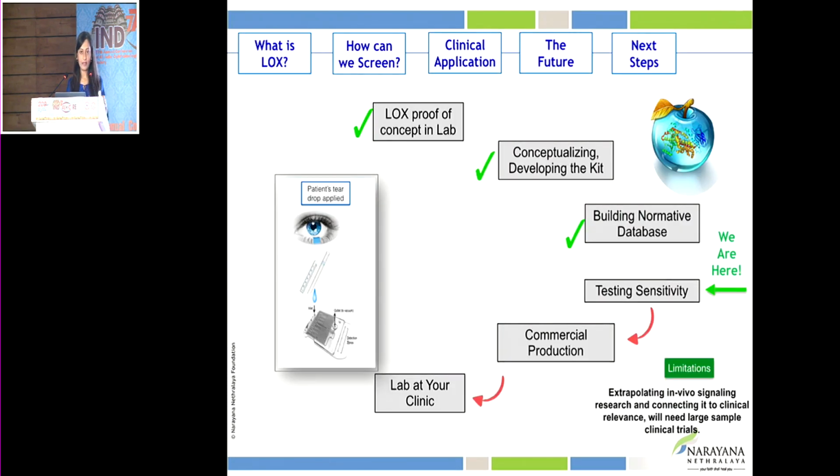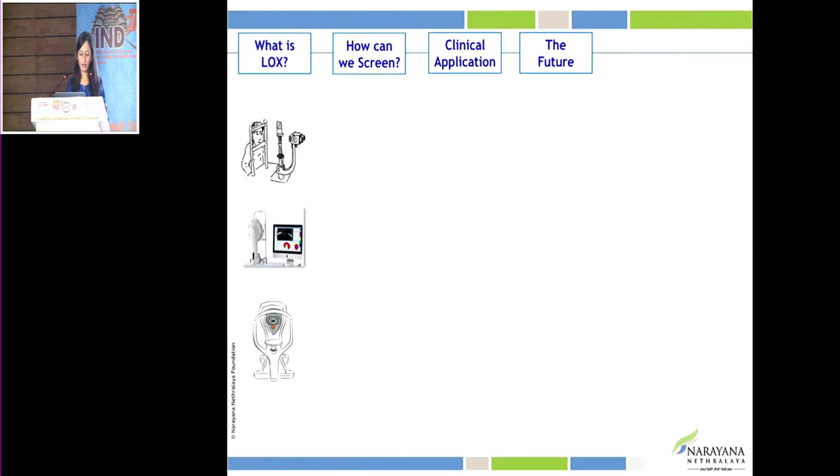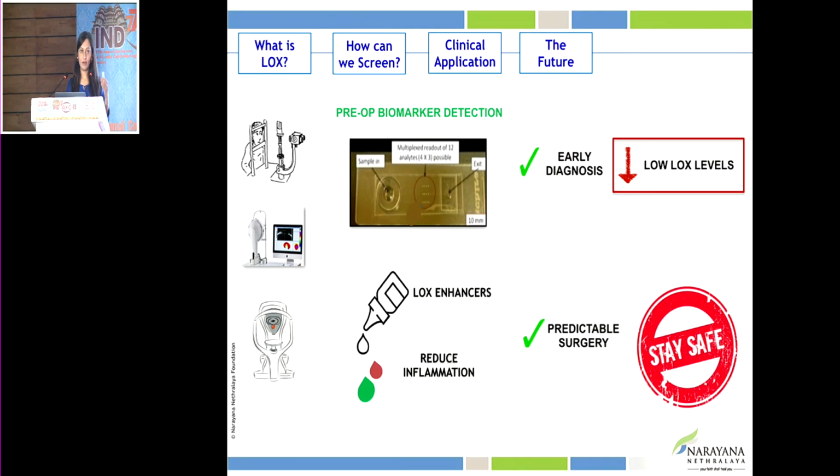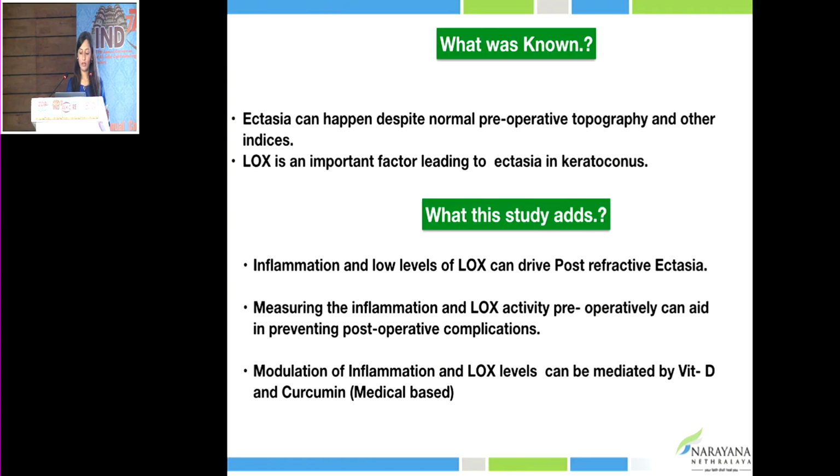So we have already tested the sensitivity and specificity of our kit, and we presume that if we have this kit, we can measure the pre-op activity of LOX and other inflammatory agents, treat them with LOX enhancers, reduce the inflammation, and then take them up for surgery for a better outcome of the surgery.